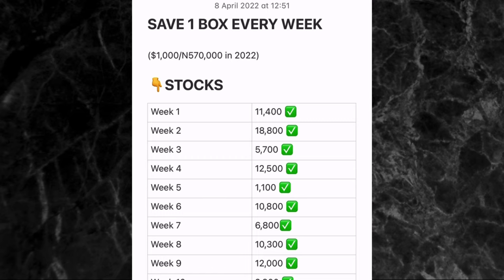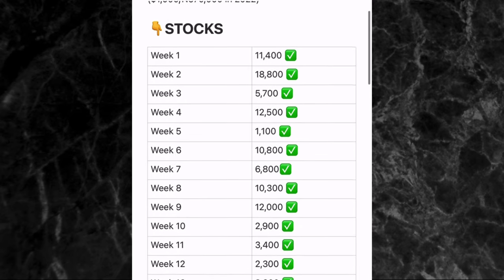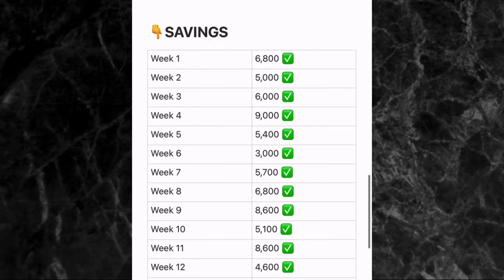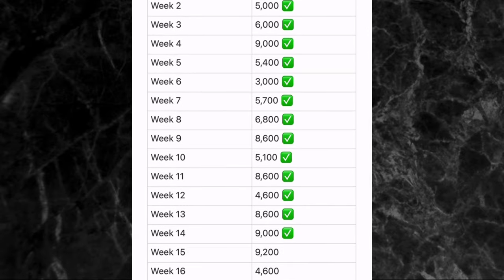Now, if you look at the one I'm investing in the stock market, you can see that I've done this consistently for 14 weeks. And also, if you check the savings, I've also done this consistently for 14 weeks.